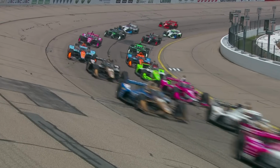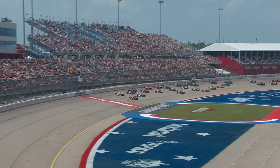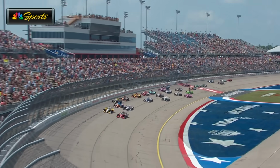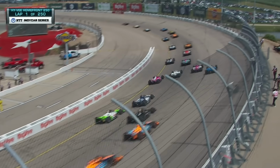28 cars line up for this Hy-Vee Homefront 250. Time to go racing at Iowa Speedway. A little bit of a staggered start, but the green flies anyway. Watch for some early movers as Will Power leads the field to green.